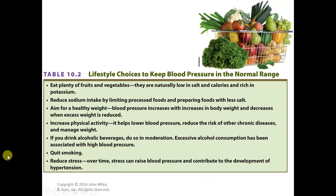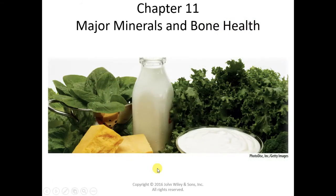We need to look at this in a more holistic way. Watch your weight, increase physical activity, cut down on the alcohol, quit smoking, find a way to reduce stress. All of these things should become part of the conversation for keeping blood pressure in a normal range, for lowering high blood pressure.